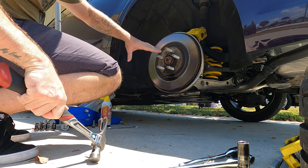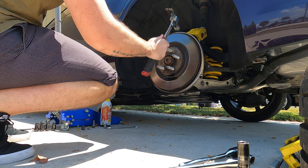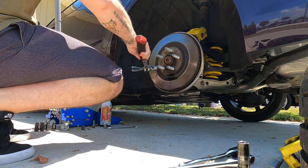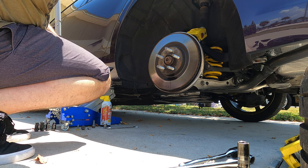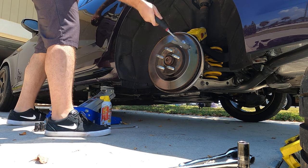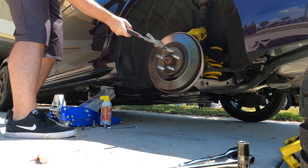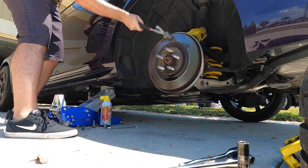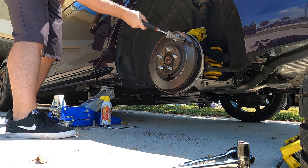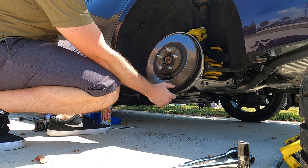This is just so if the brake rotor is being held to the hub by any rust or corrosion, it kind of knocks it free a little bit. Also, pro tip, if you're gonna reuse your rotors, don't do this. As you can see, that worked perfectly.